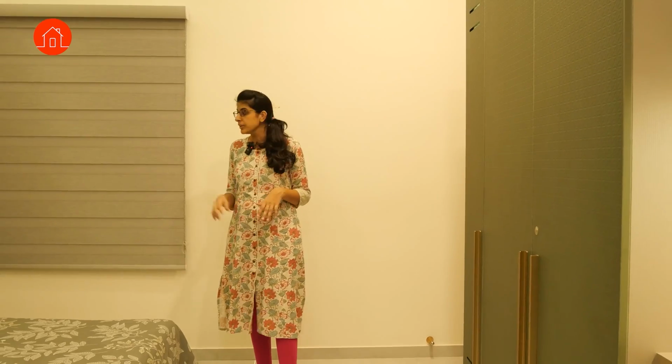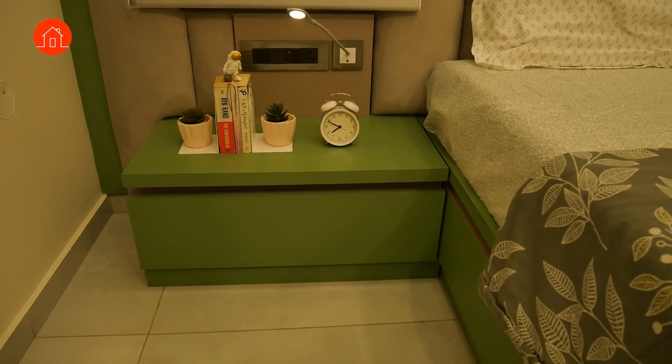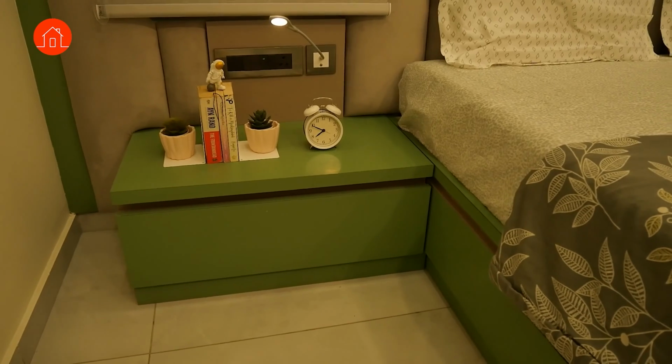We've also given reading lights in the master bedroom on either sides of the bed. This is so that even if you are into the book during night and one of the other members is sleeping, it does not disturb them, and it's a focus light that only helps you to read the book.